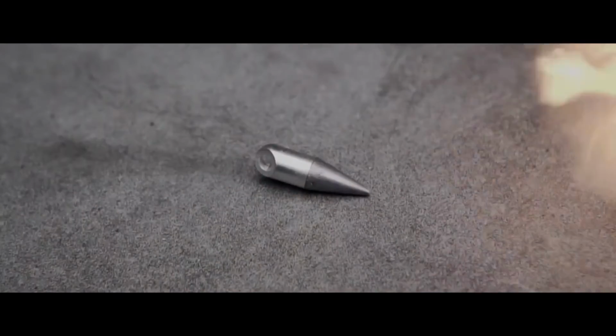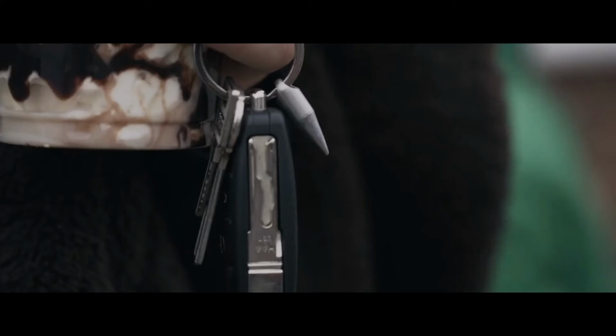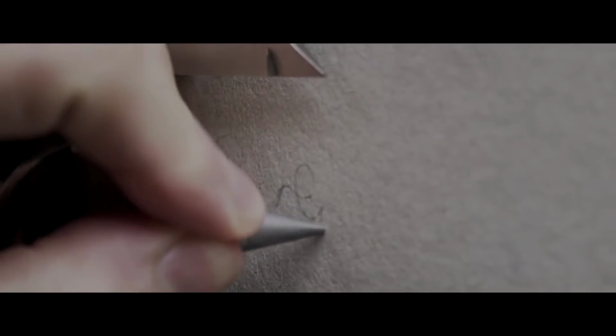This is why we engineered a single instrument with a strong and robust exterior that's seamlessly attachable anywhere, that you could have with you wherever you go, and that could last a lifetime.